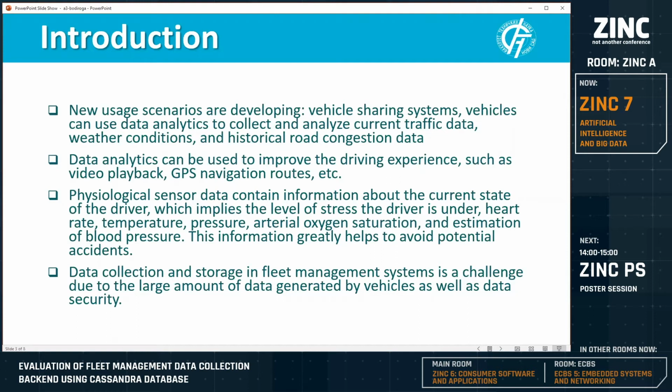Data acquisition and storage in a fleet management system represent a challenge, primarily due to the large amount of data generated by vehicles, which needs to be stored in real time without data loss. The tools used for data analysis and storage must be extremely reliable, efficient, and secure, but still quite fast. For security and efficiency reasons, data is usually replicated and stored in different clusters. A very important requirement is data security. This can be accomplished by data encryption.